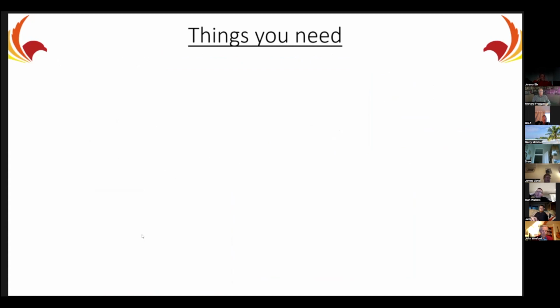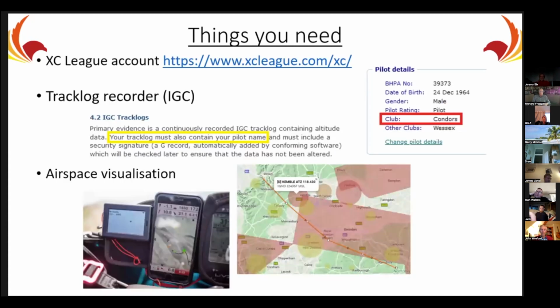You can plan a route from a takeoff. It will give you distance, time to fly it, a whole host of other things. But FlyXC is a great tool for giving you airspace and the airspace you're likely to encounter behind. So I would encourage you to have a look at that.